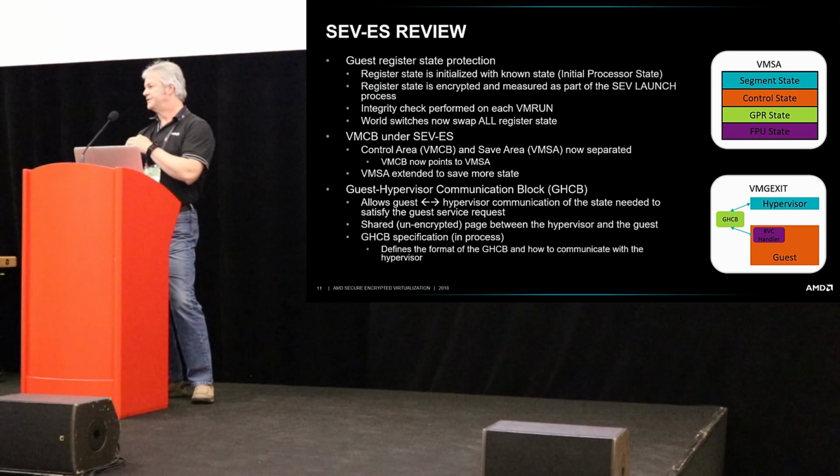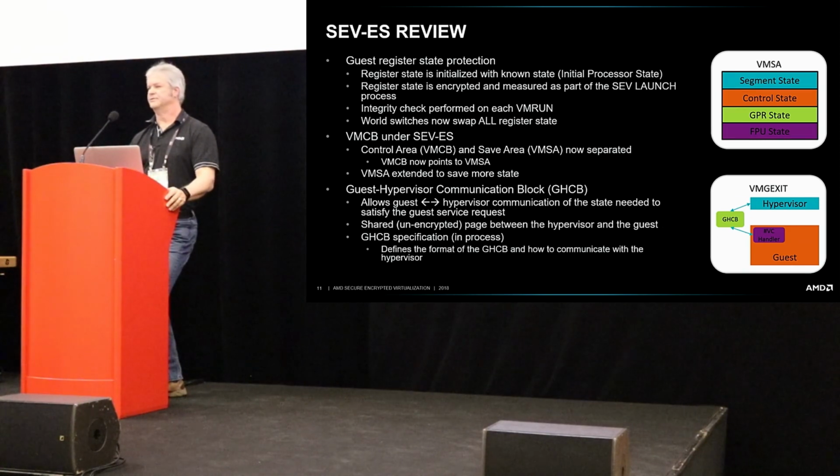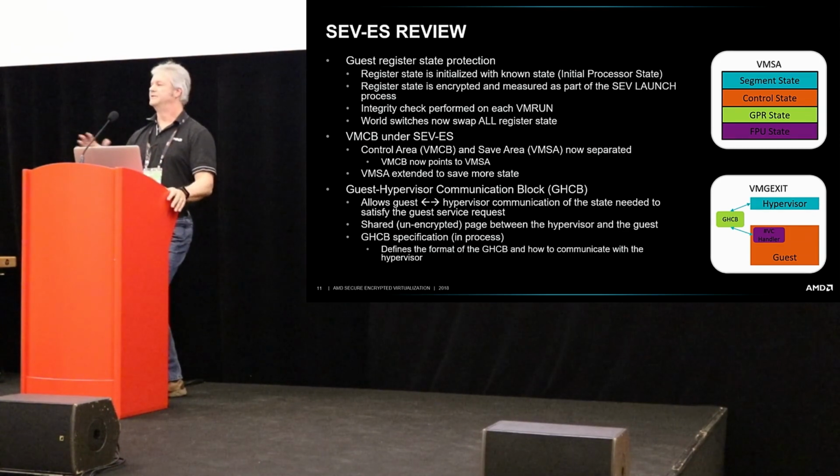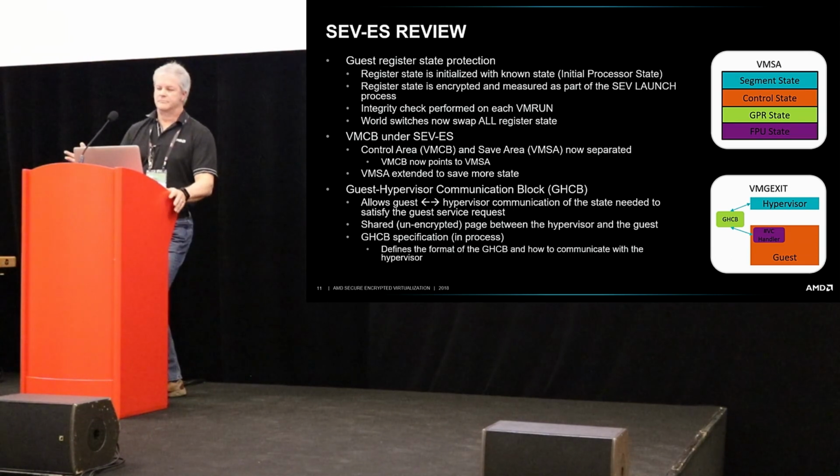And then world switches currently now swap all register state. The VM control block under SEV-ES changes. Where we used to have one page that had the control area and the save area integrated, that now gets split. So the control area now points to the save area, and that save area is a page on its own, and that's what gets encrypted and measured. It's also been expanded to save more state. So it uses a little bit more of that 4K page, but it's nothing dramatic in the size of memory that has now been used.